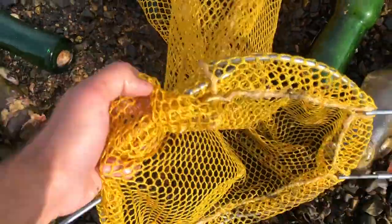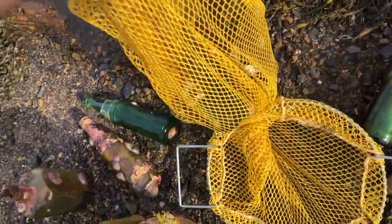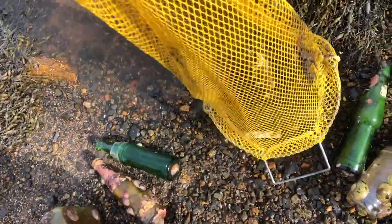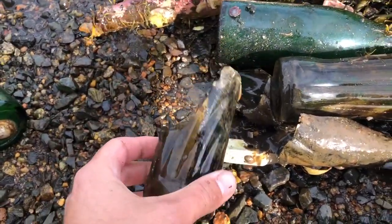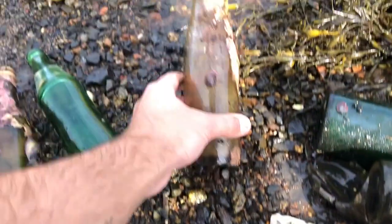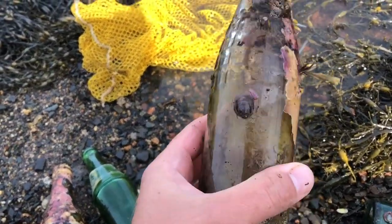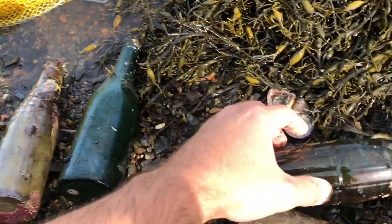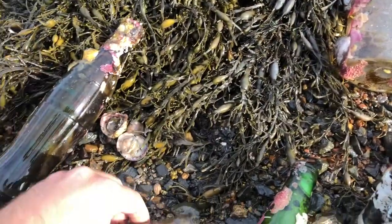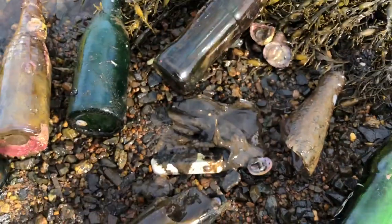Sorry guys, I'm just kind of winging it as I go here. I'm just gonna dump the rest of these ones out. Ooh, I broke one. That's not good. I've got a, not sure what that bottle was. I'll have to clean that up and see if there's anything on it. Got a green beer bottle, another Coke bottle, and what was a Pepsi bottle, but I'll make sure that that goes back in the ocean.